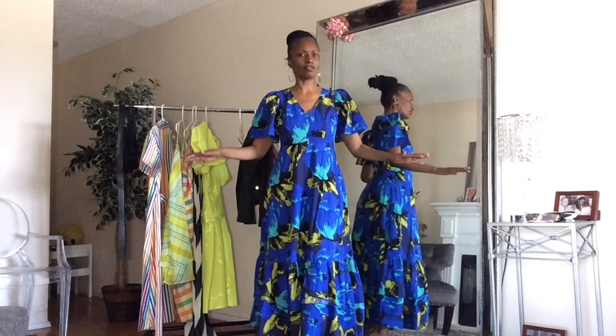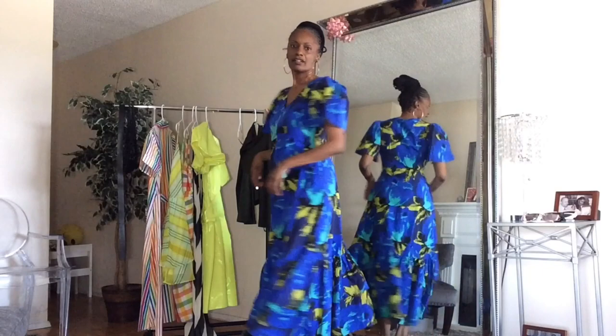I don't like the fact that the slip is so short. Let me know if it's supposed to be like that. Next up, I don't know if you can see that, my bun is falling. This was super difficult to get into. It doesn't have a zipper or any buttons or anything. So for me, it was a challenge. Again, it's in that cotton material similar to the first one that I tried on.